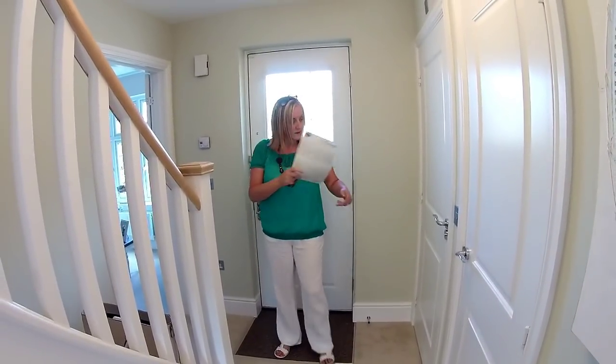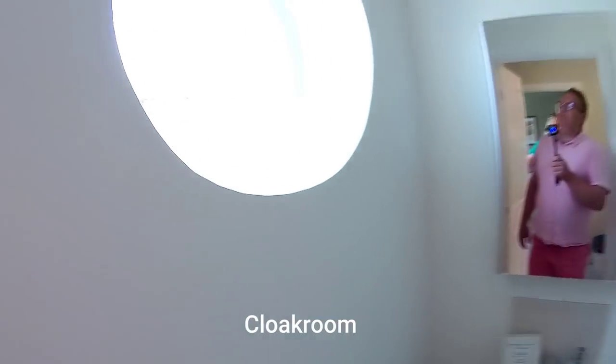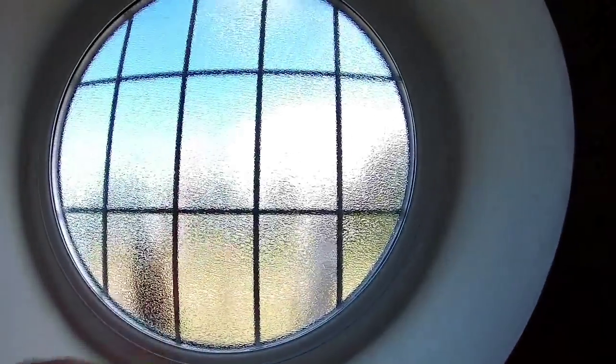Let's take a look in here first and see what you get for your money. These are called portholes. Ah, the porthole window, look at that. That's lovely, isn't it? It doesn't open though, it's just a fixed window. It's nice though. Let me stand back. Remember Play School? Through the round window.